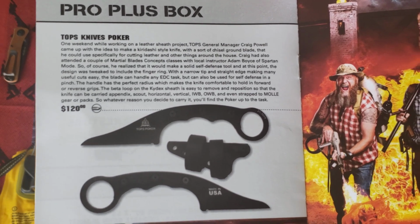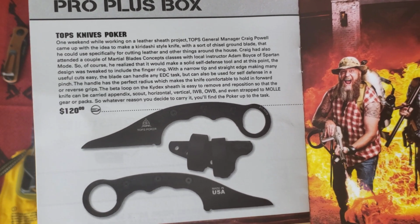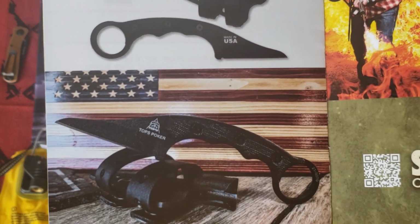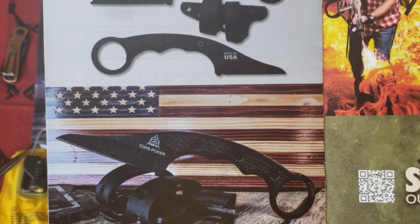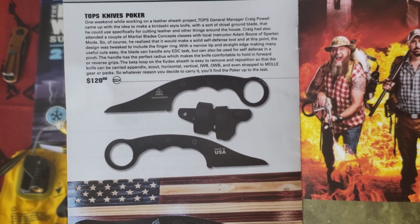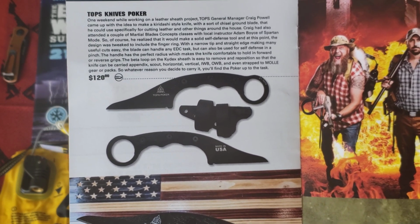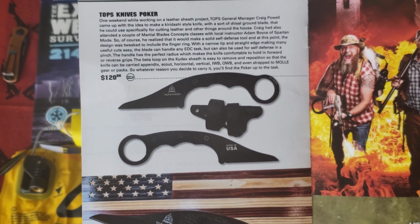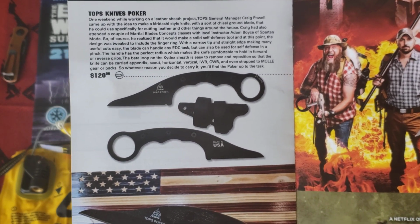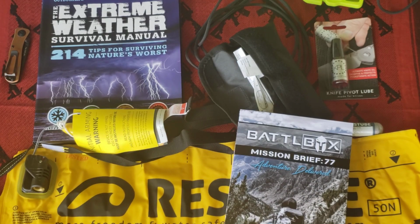And the knife of the Pro Plus looks like the Tops Knives Poker, which I've seen before, never handled one, but I've seen many pictures of them, and they're neat, but just not something I would really use or even really carry, honestly. I'm sure it's a great little knife for what it is, but for me, it just wouldn't have much use. So, anyhow, that is Battlebox Mission 77.